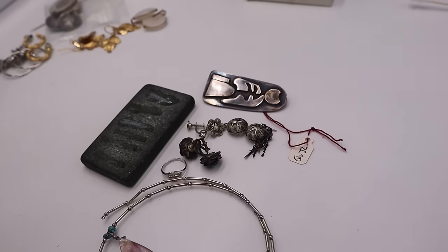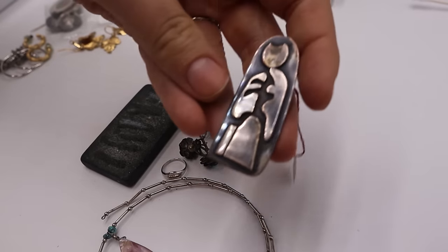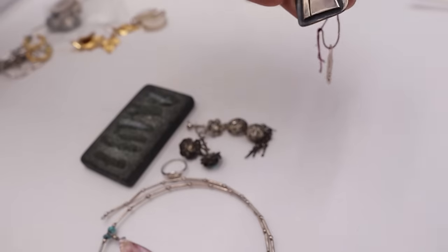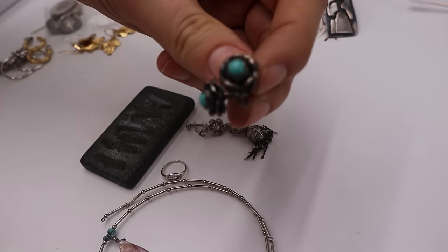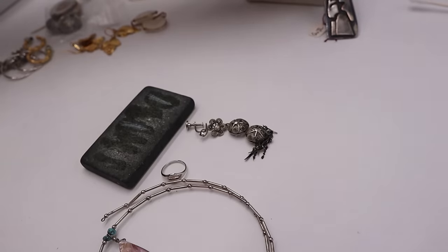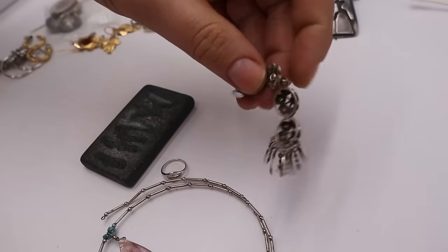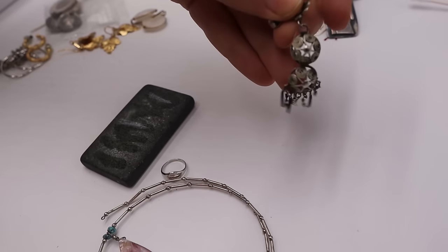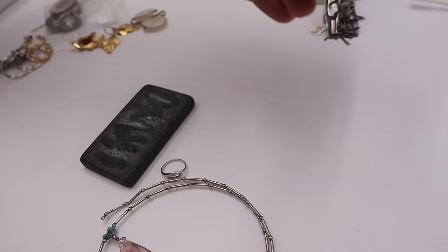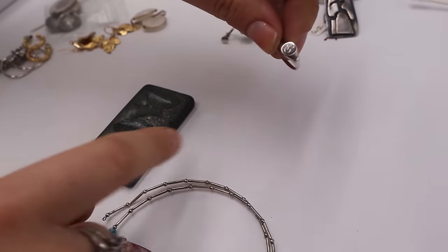All right, I'm seeing some already that are showing up as a bright blue. So this piece that's pretty heavy is sterling silver here. That one is a yes. These are sterling silver screwbacks. This one is not testing as sterling silver, which is interesting. I might retest some of the bits here. This one also is very lightly testing for sterling.